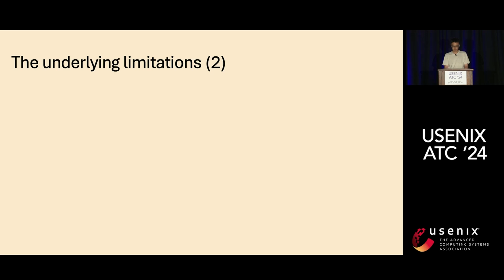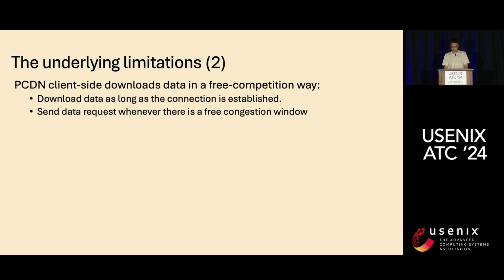Second, we also measure something on the PCDN client side. The PCDN client side downloads data in a free competition way. That is, it starts downloading data as long as a connection is established and sends the data request whenever there is a free congestion window. However, in the multi-source downloading scenario, such an approach can introduce randomness in the resource consumption.